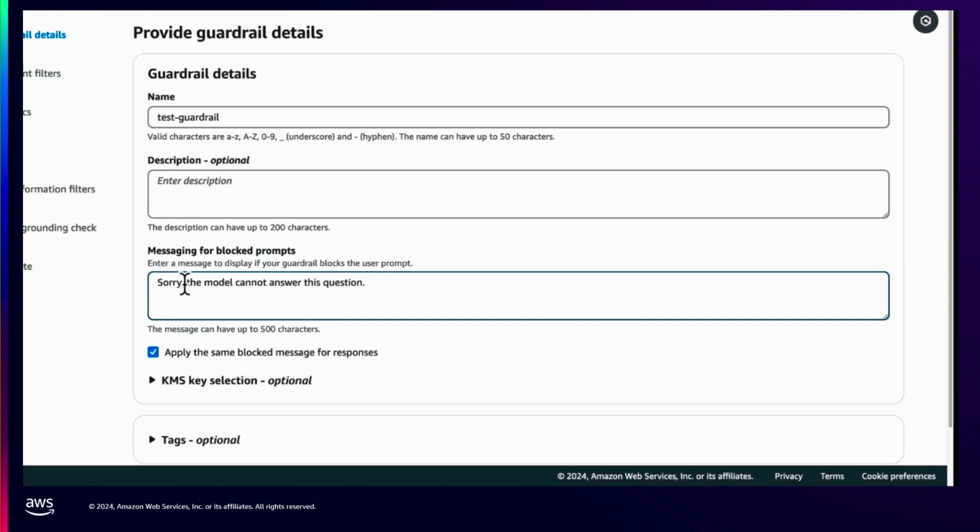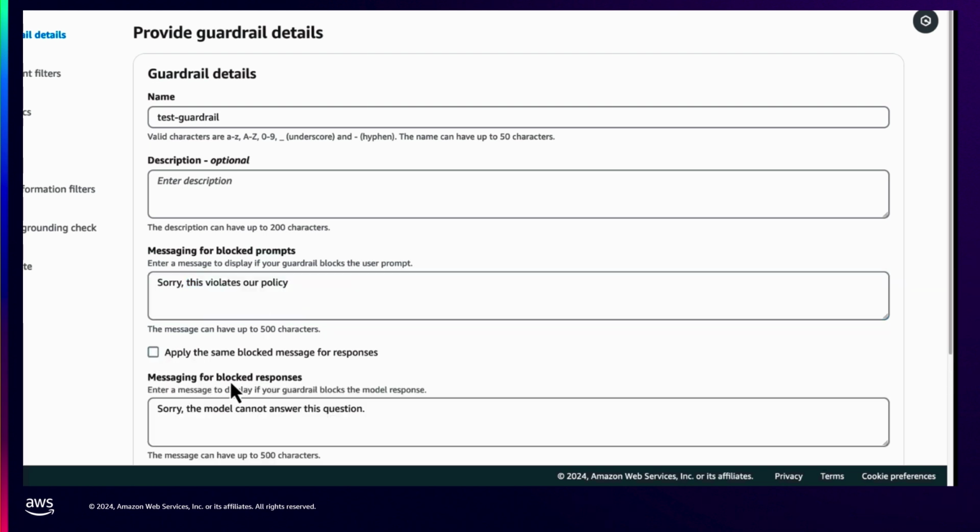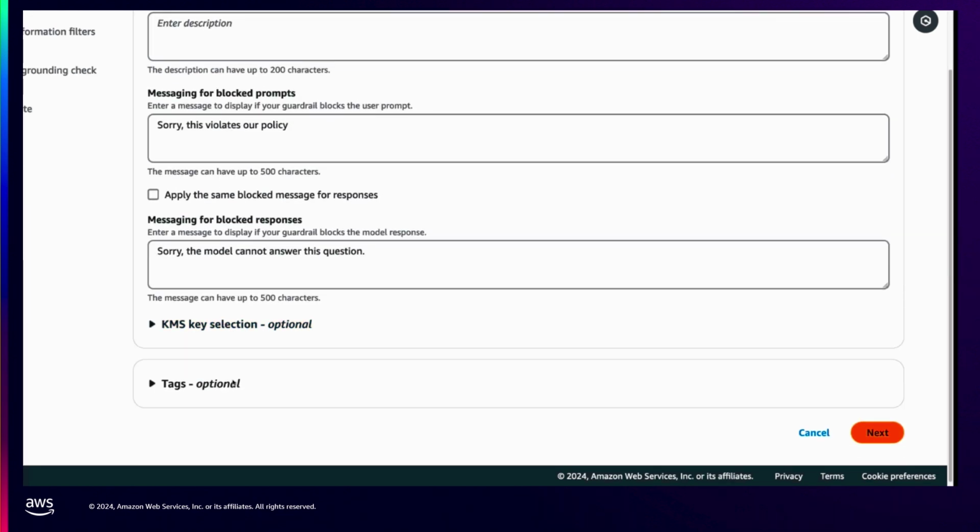Later, you can define, once a guardrail is invoked, either at the input level, what message to display when that particular guardrail has been invoked. So there obviously is already a message, and you can choose a custom message as well. You can change the messages, whether what should be displayed at the input level when it comes from the user and it has been blocked, or one that has been generated by the model and it is blocked, and what message should be displayed at that particular time.